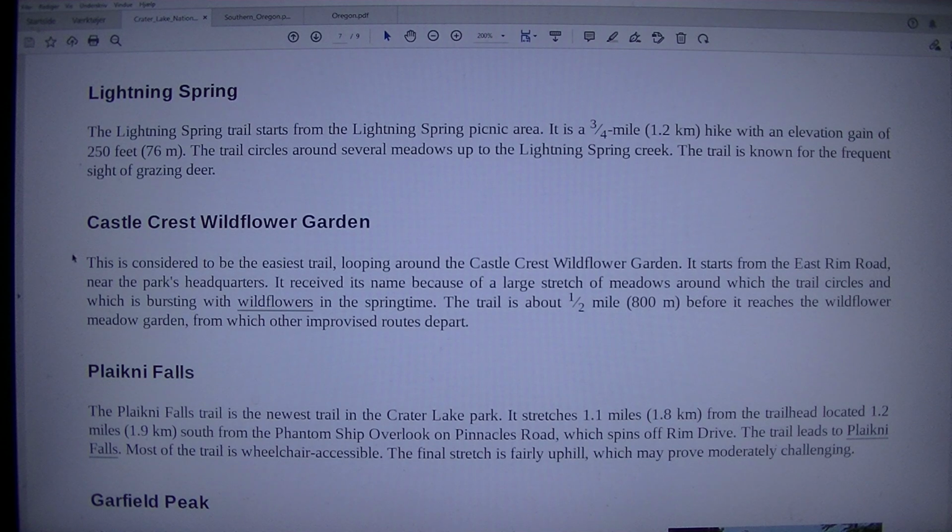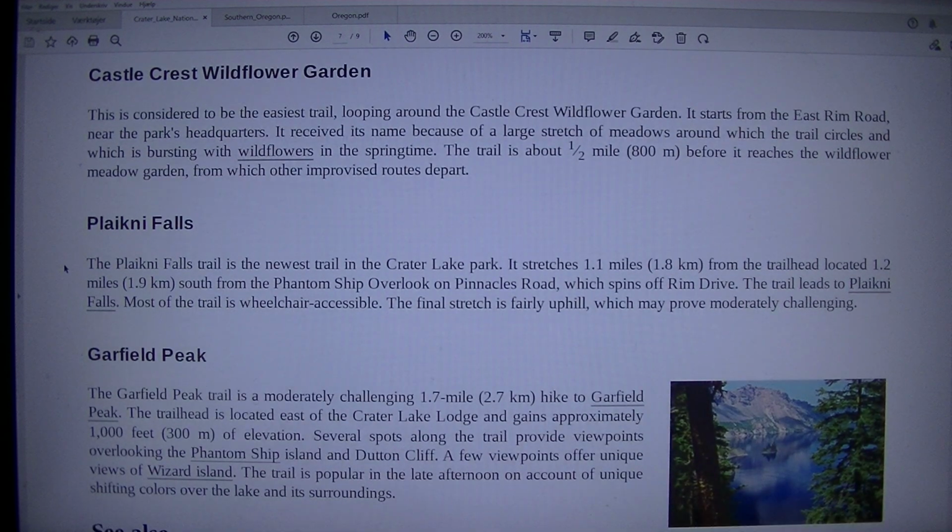Castle Crest Wildflower Garden. This is considered to be the easiest trail, looping around the Castle Crest Wildflower Garden. It starts from the East Rim Road near the park's headquarters. It received its name because of a large stretch of meadows around which the trail circles and which is bursting with wildflowers in the springtime. The trail is about 1/2 mile, 800 m, before it reaches the Wildflower Meadow Garden, from which other improvised routes depart.